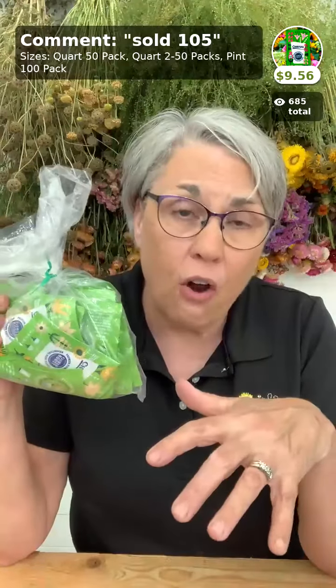So the fresh cut flower food is what goes in the vase, for the end user, and it comes in a 50 pack, and it's 20% off, y'all. So normally it's $11.95. It is $9.56, and that is the quart size pack. That is the larger size pack. You can also get this in a 100 pack for $15.96, and I'll tell you that we are blowing through flower food this time of the year on our flower farm. So this is a great time to get the extras.